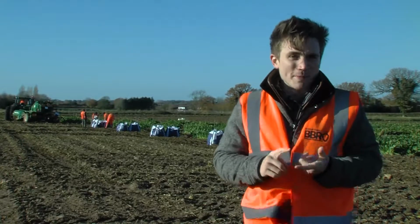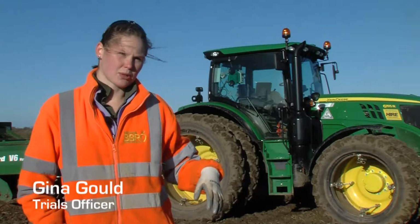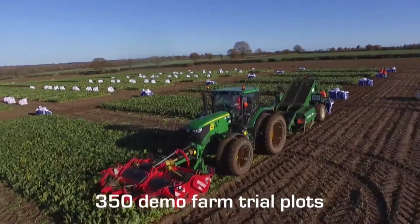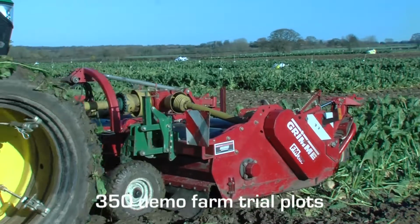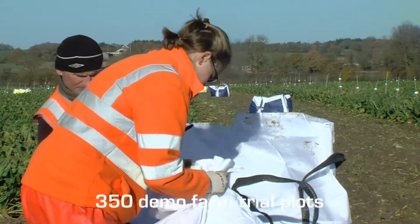BBRO are responsible for the planning, drilling and harvesting of several sites across East Anglia, such as this one, which is here in Morley. Once we get all the plans for what trials we're going to do, I situate them in the field, and then obviously this time of year come out and help and get all the harvesting done and completed. When I come to planning, it's a lot of jiggling around to make everything fit where we want it and make it so we can turn the harvester where we need to and make sure it all works.